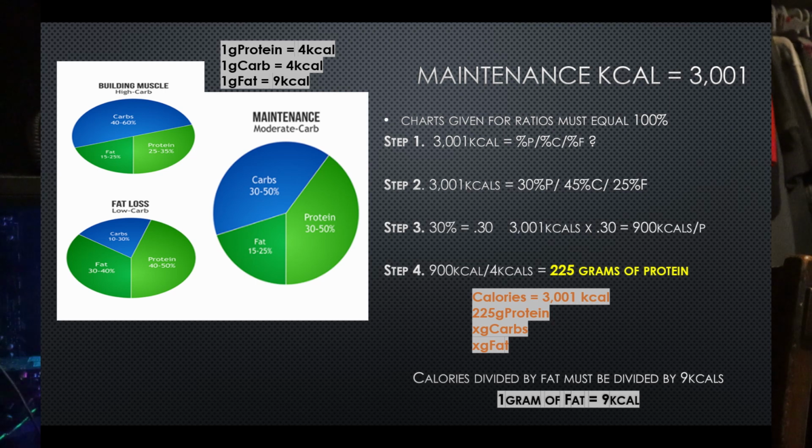So I chose 30% of my calories from protein, 45% of my calories from carbs, 25% of my calories from fat. Step three, turn those percentages all into decimals. I'm just going to do one, protein, real fast. I'm finding out my macros for protein. How many grams of protein do I need in my macros? That's what I'm figuring out.